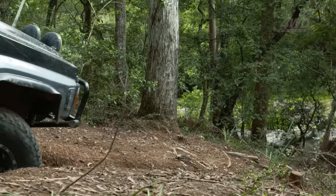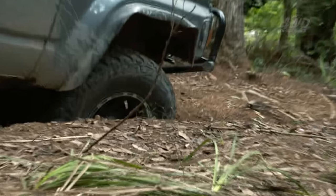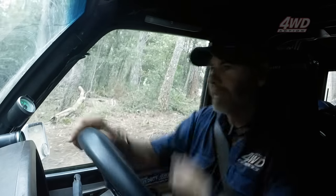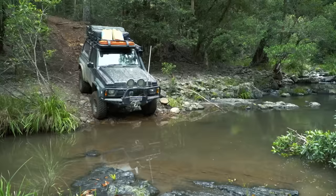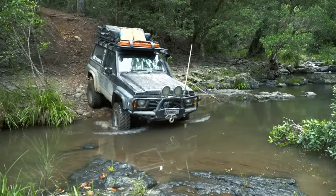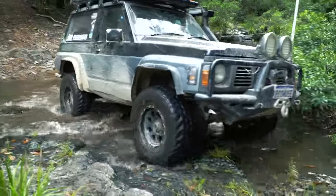Drops off to the right a bit here, guys. That was a bit of a... I made a bit of a dog's breakfast out of that. That's all right, we got there in the end. Right now we're dropping down into a creek that leads us right into the Blowhole. It's a steep and off-cambered section of the track.